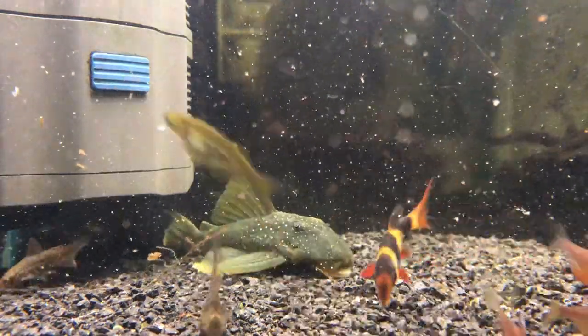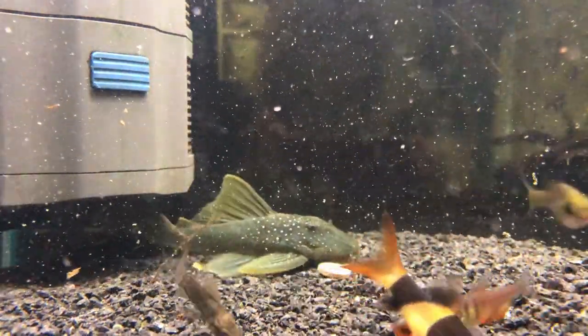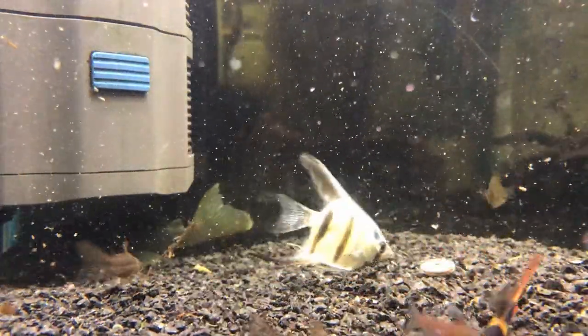You can go with sponge filters, of course, but you do want to be cleaning those sponges so they don't get clogged. And you also probably want a power head just to get that flow rate.